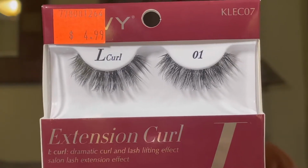These are nice and short, as y'all can see. They kind of look like the C-Curl to me, just less dramatic. I haven't worn a lash this short in I don't know how long. These are definitely perfect for everyday wear. They look like if I would put on heavy mascara. But would I buy them again? I don't think so. They're cool for everyday wear, but if I'm gonna wear some lashes, I'm gonna wear some lashes, you feel me? They don't give enough projection from the side for me.